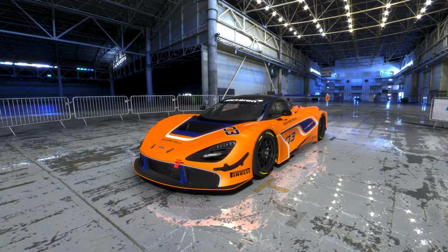This is the car we're going to be driving in this race, and it's the car I was amazed to look at straight when the DLC came. So I'm really looking forward to driving this car in Sebring. So yeah, let's get into it. Let's get into this race and see how well we can do.